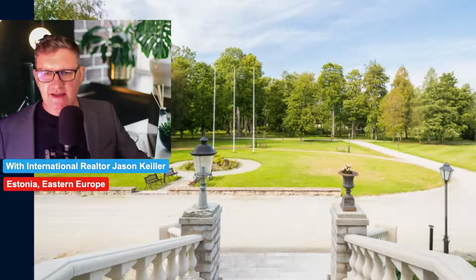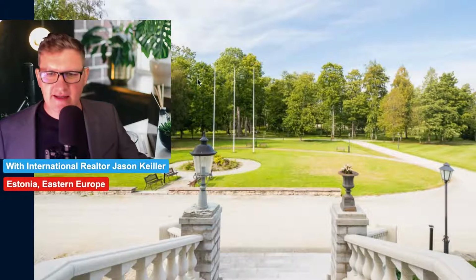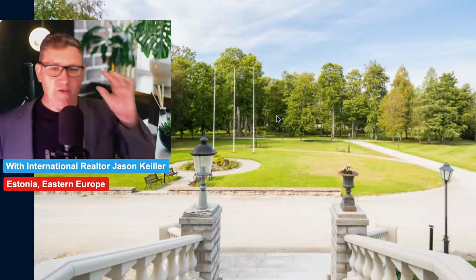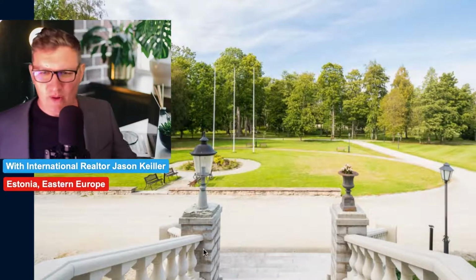Look at the gardens. Hello. I mean, this is good. Look at the flagpoles out here for your dignitaries arriving to visit you. Look at the staircase. I don't know. What more can we say?